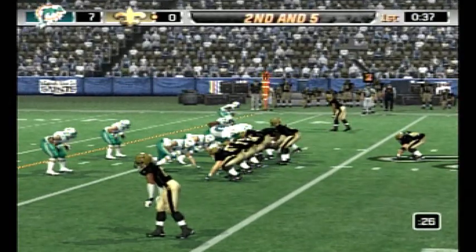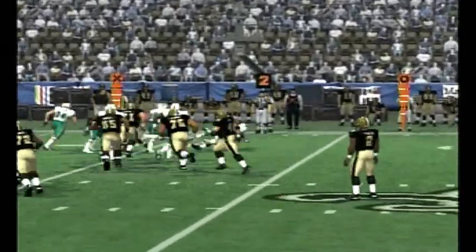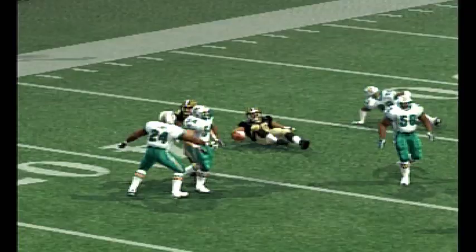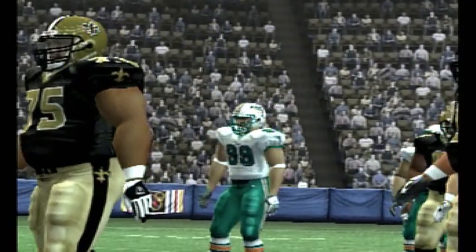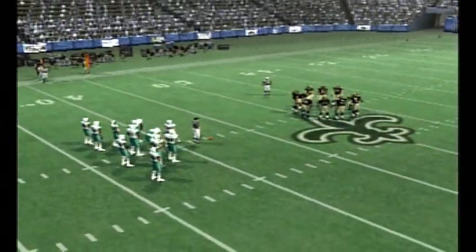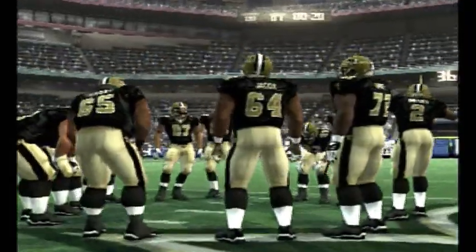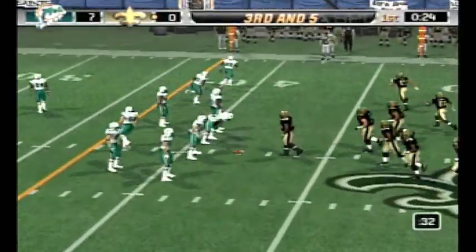Miami using three linebackers. Going to the right. Madison comes up to make the play. McAllister is able to get a yard or two on the toss. Sixth play of this drive. 5 yards to go.